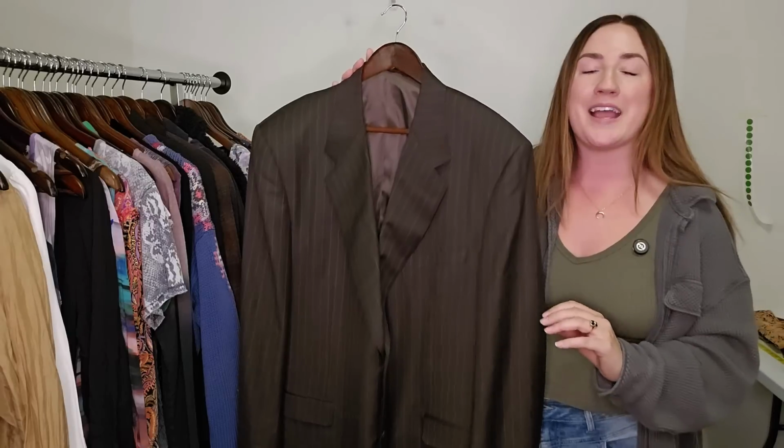That way I can ensure that my item sells quickly. So I'm going to price this around $50. My average sale price at the bins, when I average it out amongst the pieces, is almost always around $1.50.